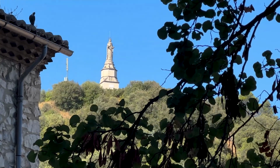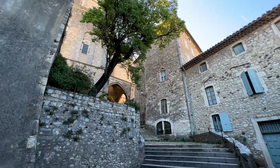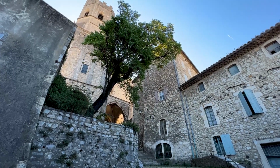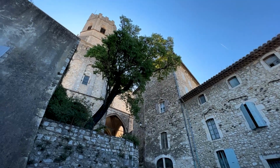After a poignant visit to Francis's home, we walked through the town up to the highest point of Vivier. Here we saw the Cathedral of St. Vincent, standing guard over this village as it has since the 12th century.